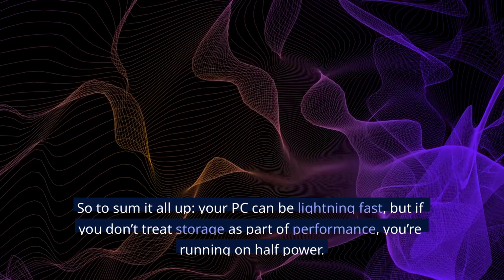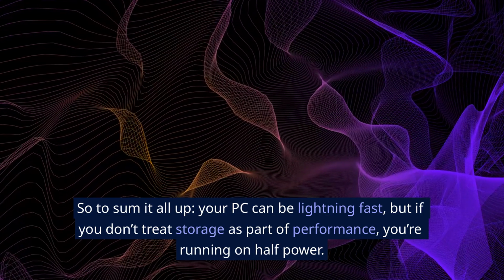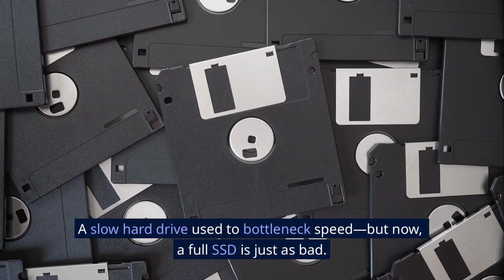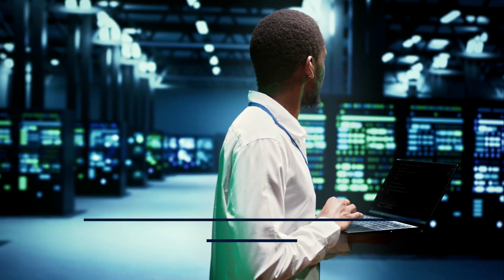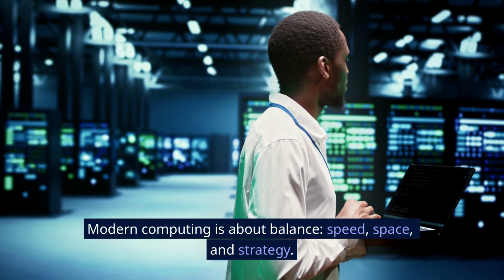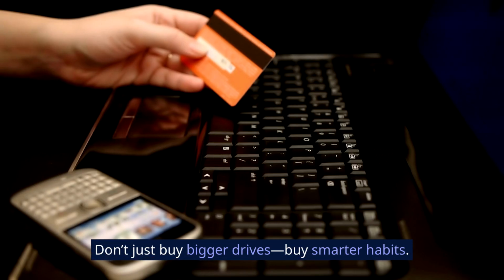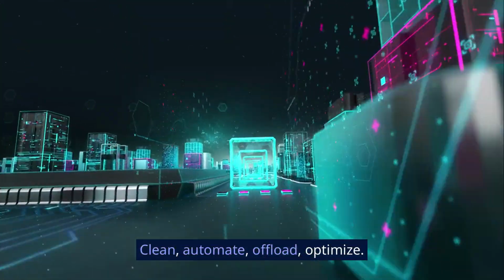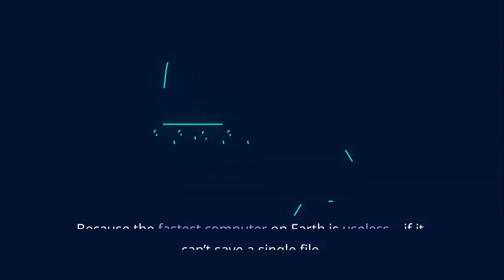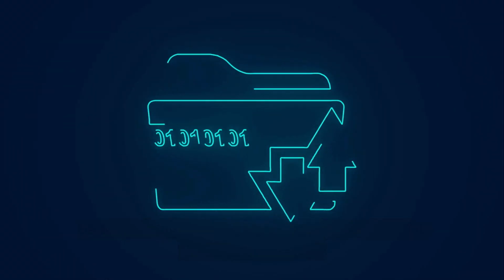So to sum it all up, your PC can be lightning fast, but if you don't treat storage as part of performance, you're running on half power. A slow hard drive used to bottleneck speed, but now, a full SSD is just as bad. Modern computing is about balance: speed, space, and strategy. Don't just buy bigger drives, buy smarter habits. Clean, automate, offload, optimize. Because the fastest computer on earth is useless if it can't save a single file.